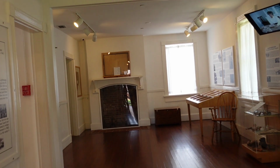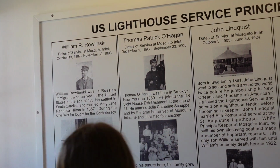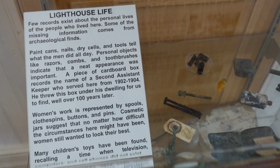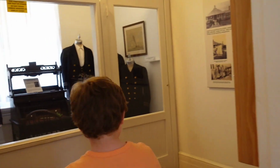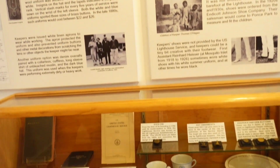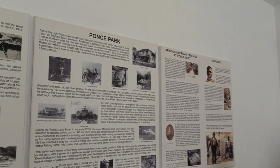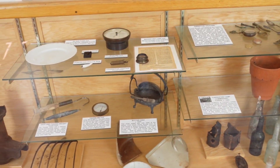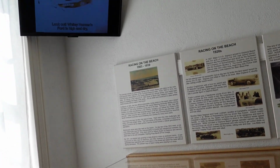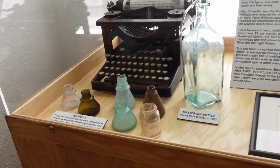This building here talks about lighthouse life. It says few records exist about the personal lives of the people who lived here. Some of the missing information comes from archaeological finds. Paint cans, nails, dry cells, and tools tell what the men did all day, and the women's work is represented by spools, clothespins, buttons, and pens. They also have children's toys that have been found here, recalling a time when television, computers, and cell phones did not exist. They talk about the history of racing on the beach, which is pretty cool, and then of course you have to have an old school typewriter.